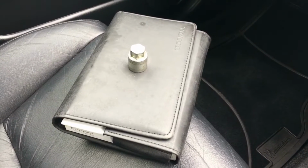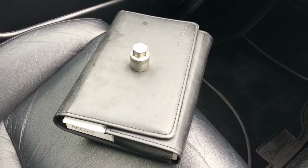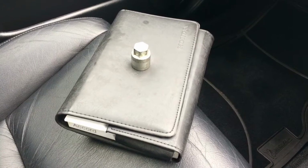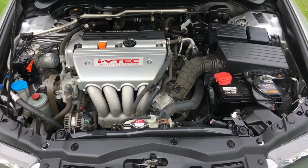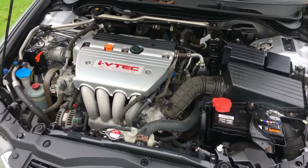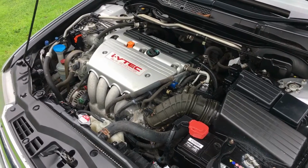Just to quickly show you, very important of course, the owner's manual and navigation manual is here and present with the vehicle, as is the lock and wheel nut key for the car. So finally, just come under the engine bay now. As you'd expect from Honda, always a really nicely presented engine bay.